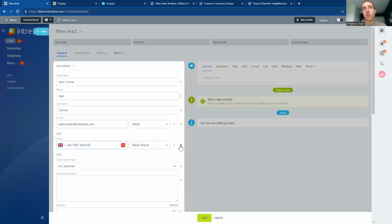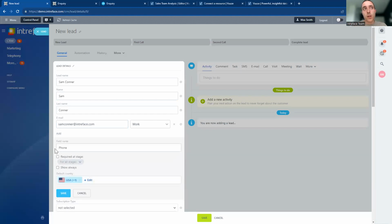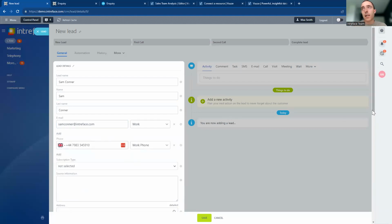And you can decide what fields are mandatory. Within here, if you wanted to make something a mandatory field, you can put required at a certain stage and make that mandatory. So you can decide exactly what information is required. If you just want that basic information there, like so, we can then save that lead inside the system.